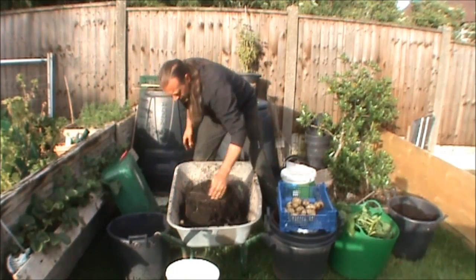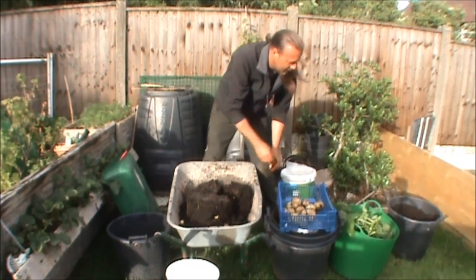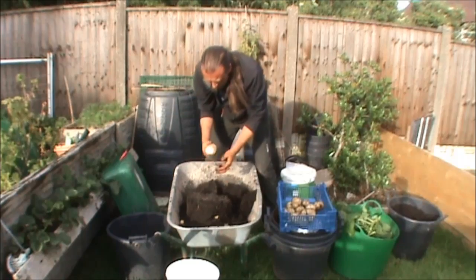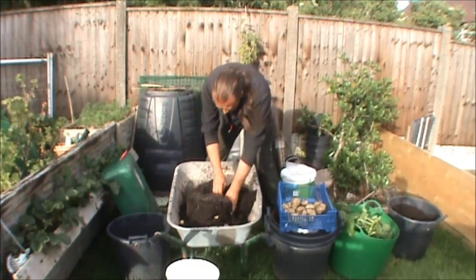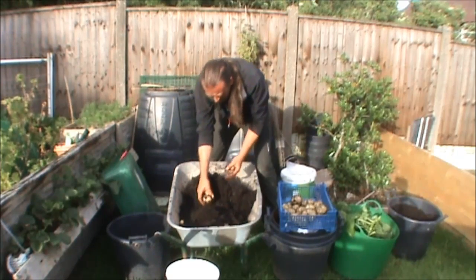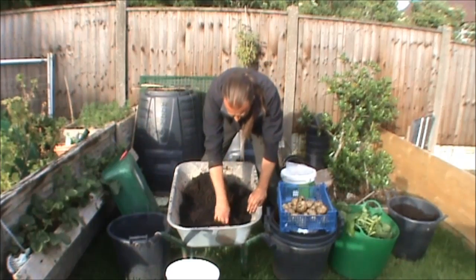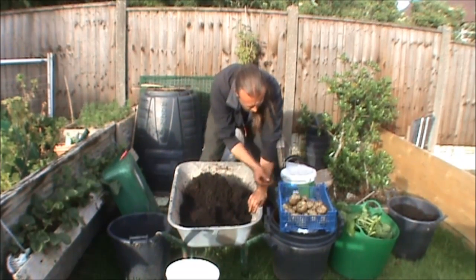Okay, again. Let's see what we get this time. Deep potato. There we go. It's massive. About 80 days, a bit small. 100 days, too big.